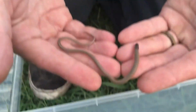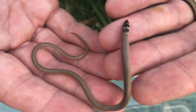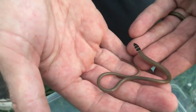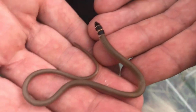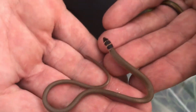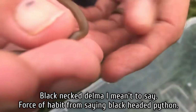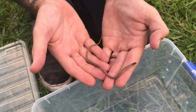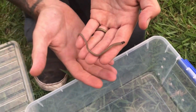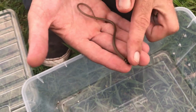But yeah, these guys are quite common but very hard to actually see in the wild because, as we were saying, this is actually a full-grown specimen. Looks like a baby snake, but in fact it is actually an adult black-headed Delma. So Delma tincta is the scientific name. These guys are primarily nocturnal, so it's another reason why we don't see them too often. Unless they get disturbed, you don't really see them in the day. It's calmed down a lot now. Oh, but I jinxed it.